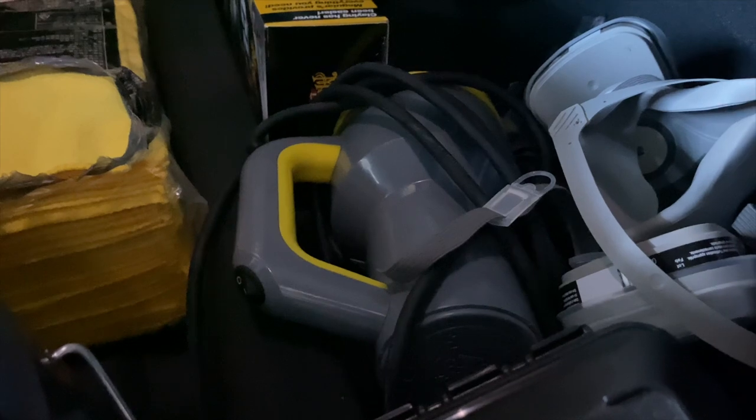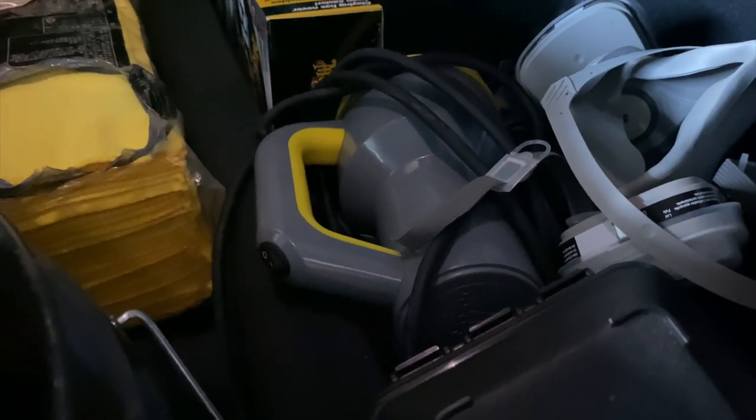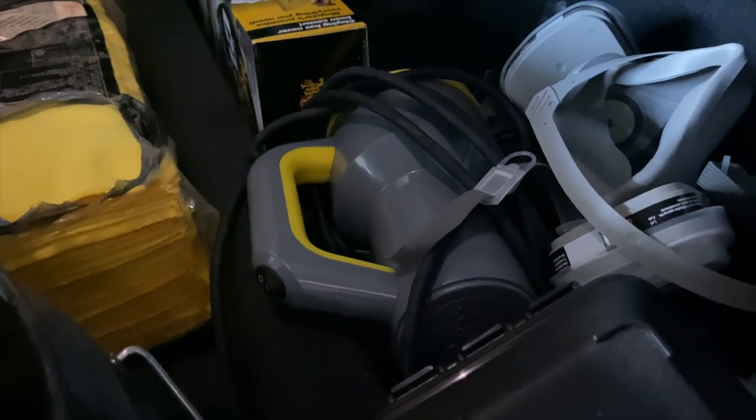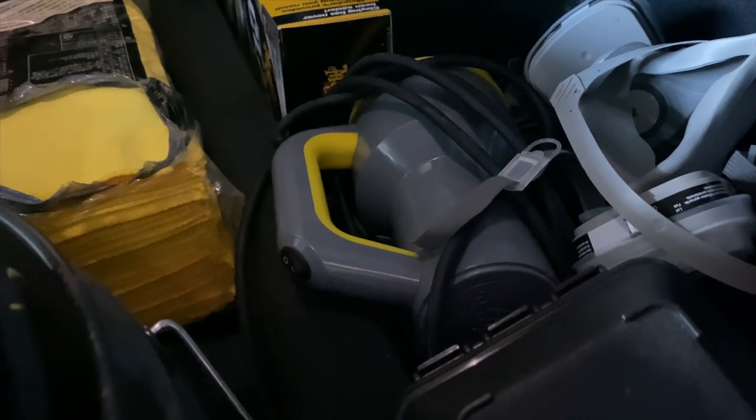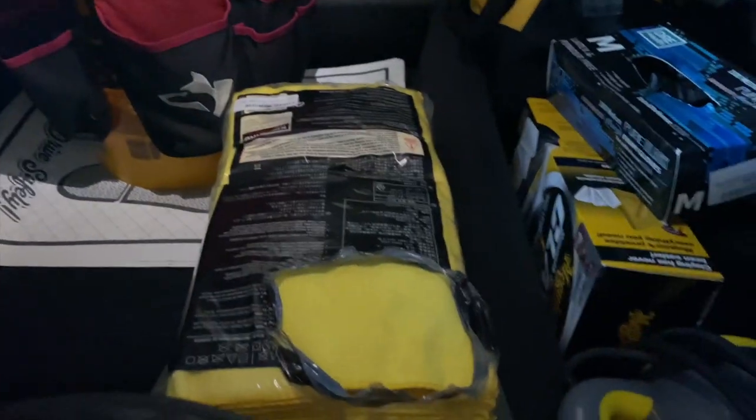Got the Chemical Guys Pro Blow. It's actually pretty powerful for its size. It's great for blow drying off vehicles or just getting the water out of all the nooks and crannies after you're done washing. Right here, got the Kirkland Signature microfiber towels. These things are awesome. They are very soft.